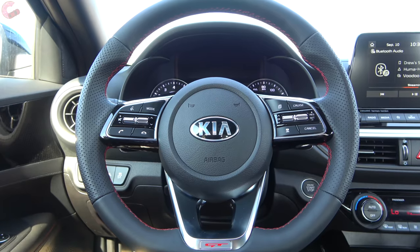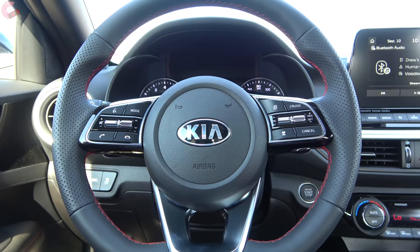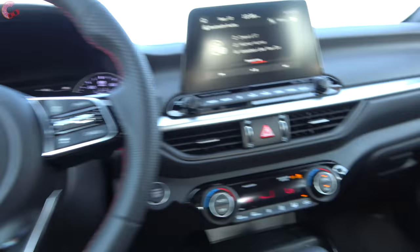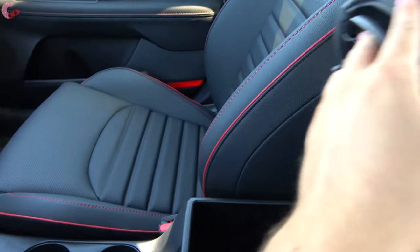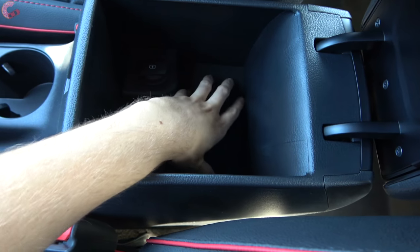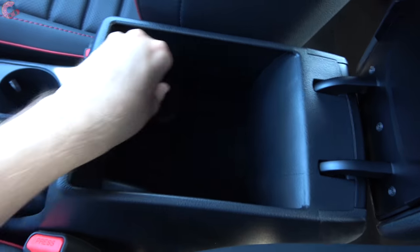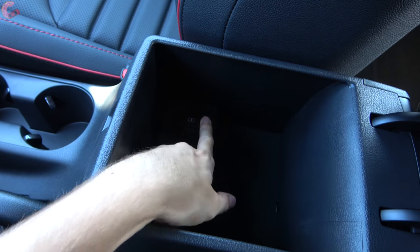Now moving on to interior storage. Of course, this is a Forte, so just like the standard model, it does a really good job of maximizing storage space for a small car. So we'll start out with our center console here. As you can see, this is actually pretty large. Goes down a decent ways. You have a little lining down here at the bottom, as well as one of your charging USB ports, which is illuminated.